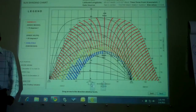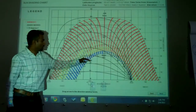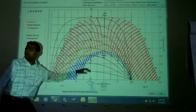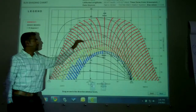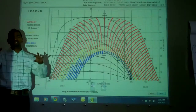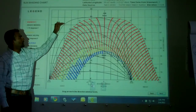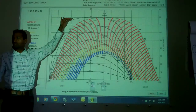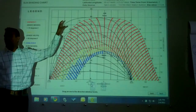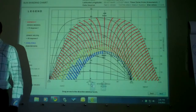Yes, correct. So if you provide a 30 degree altitude, you're only shading below this, right? If you provide a 40 degree altitude, you're shading anything below this. 50, anything below this. Oh, no, it's the opposite. Sorry. Yeah. Too many people. Okay. So, yeah. So if you provide 80, which is close to having nothing, then you only are blocking a little bit in June after the sun goes beyond 12 o'clock.